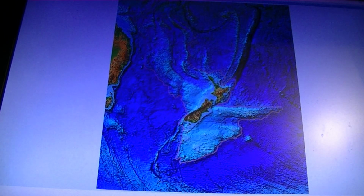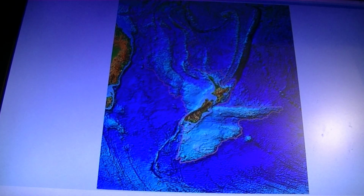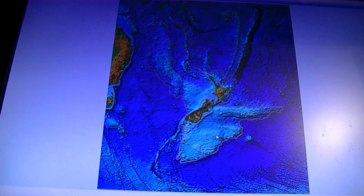So there's this lost continent, they call it the New Zealand continent or Tasmantis, but it's really caught on as Zealandia. It's an almost entirely submerged mass of continental crust. It broke away from Gondwanaland like 80 million years ago. It's been called a continental fragment, a microcontinent, a submerged continent, a lost continent, all of that stuff. So here we've got New Zealand, here we've got Australia. All this stuff here underneath is the lost continent of Zealandia.